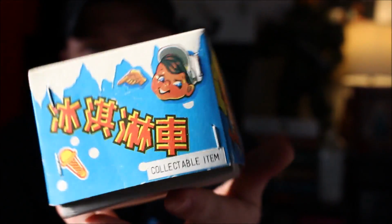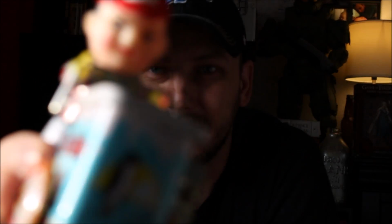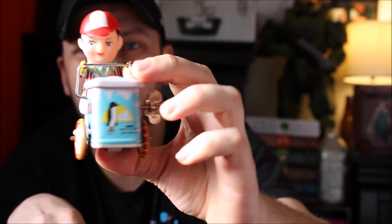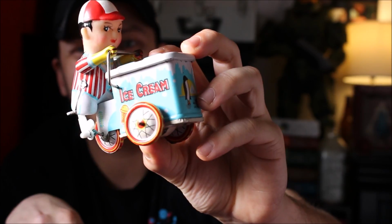And what it is, a little ice cream man here. Put his head on. A little tin ice cream guy here. He's pretty cool. You wind him up and he just goes for days. But I thought he was pretty neat. I'm gonna be listing him today. Not too much, probably 15, 20 bucks, but definitely a cool little find.